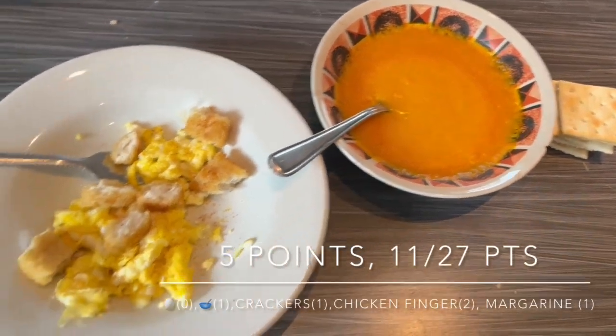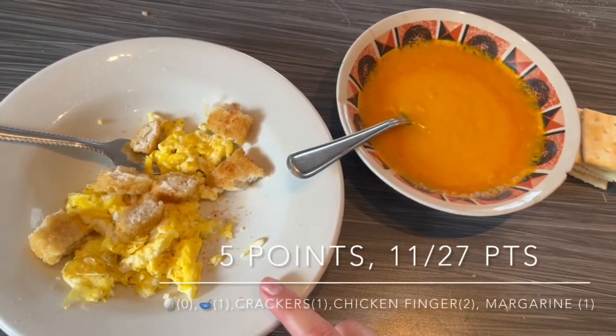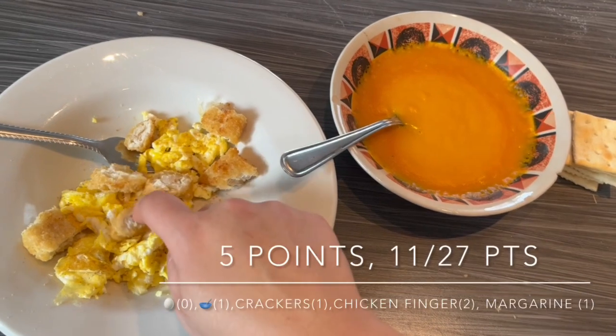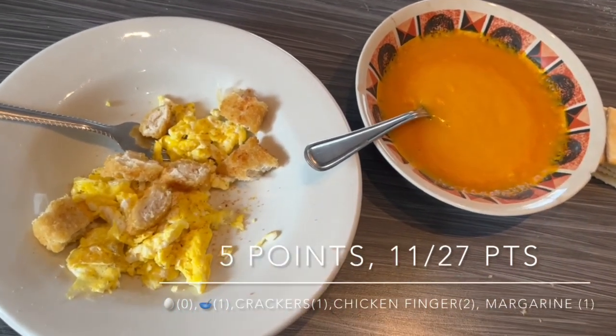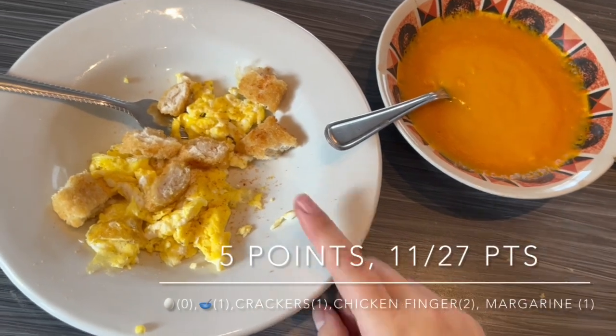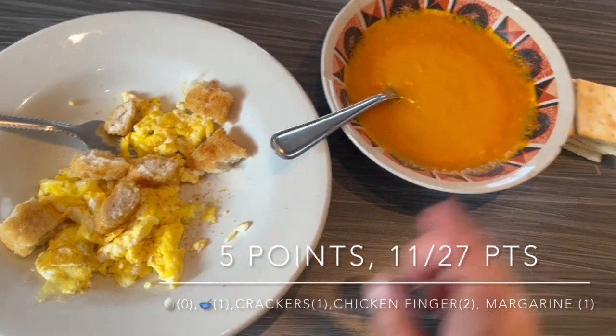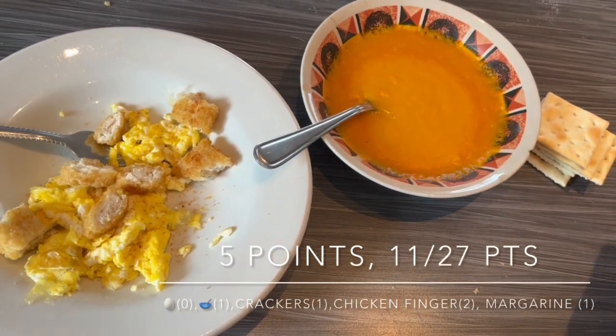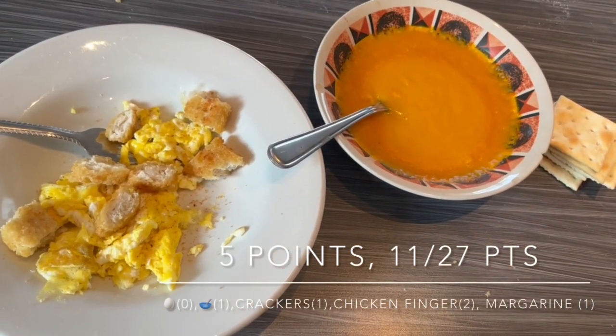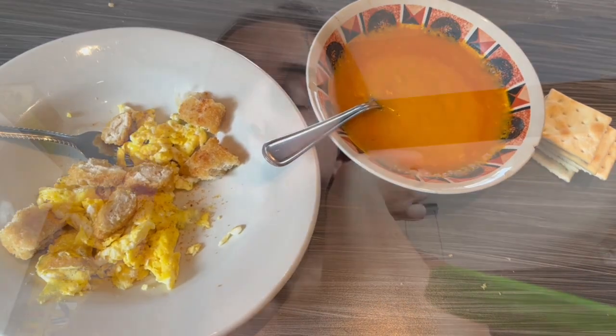And then I'm pairing it with an egg, which is 0. I have 2 points for my, what's it called? Chicken finger that I mixed in there. 1 point for the margarine. And then I have 5 crackers for 2 points. So if I'm not mistaken, that's a 5 point lunch. I finally only used 2 crackers in my soup, so that'll take off a point. So that'll be 1 point only for the crackers.